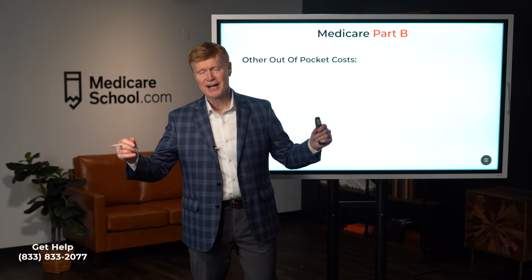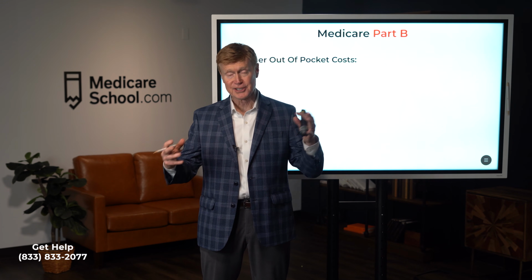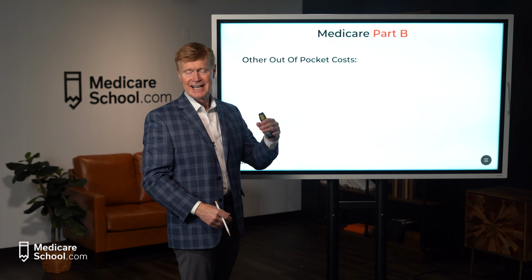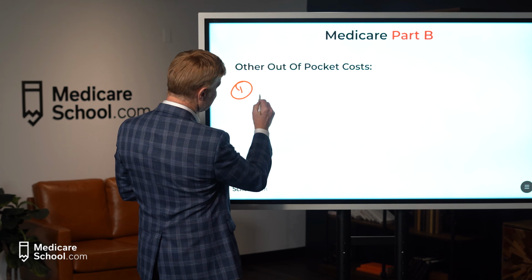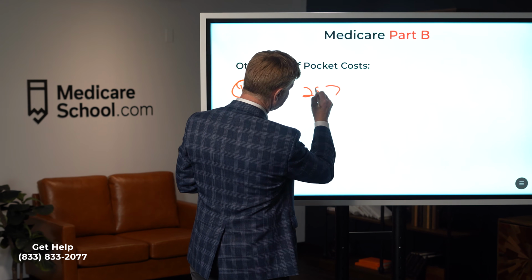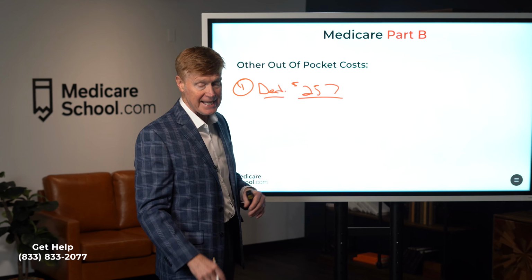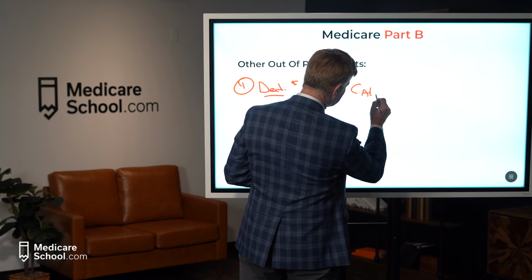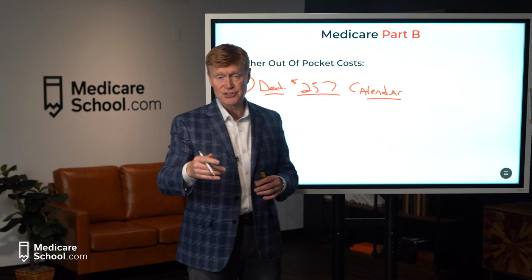All right. So just as we talked about other out-of-pocket expenses on A, let's talk about those on the B side so you're clear on how this system is going to work. Remember how I said Part A had 3 gaps: a deductible, and co-pays for extended hospital and skilled nursing stays. Now on the B side, we also have a deductible on Part B. And this year, that Part B deductible is $257. Now, I would suspect it's going to go up in 2026, but that's what it is right now. The difference of this deductible versus A is this is a calendar year deductible. It is not going to occur more than once in a year, but it's tied to the calendar.